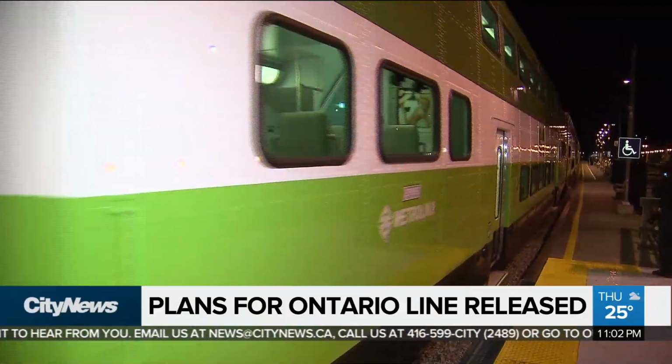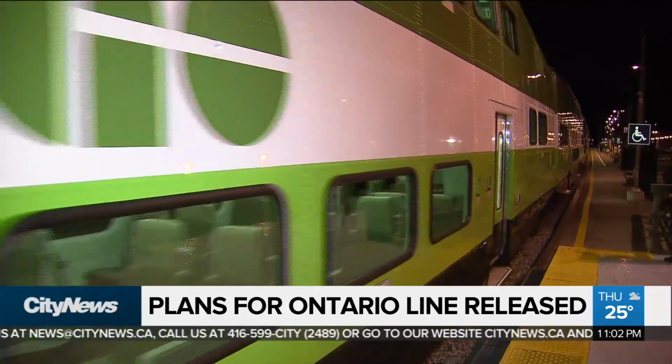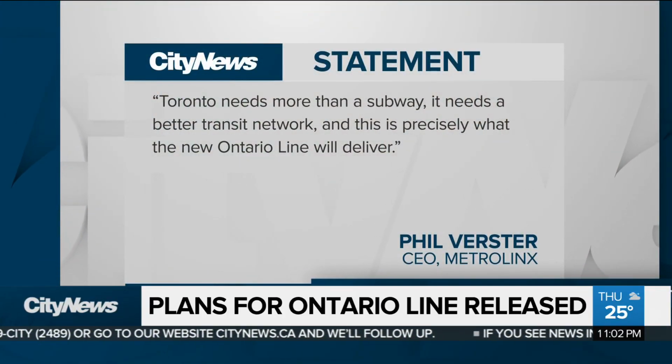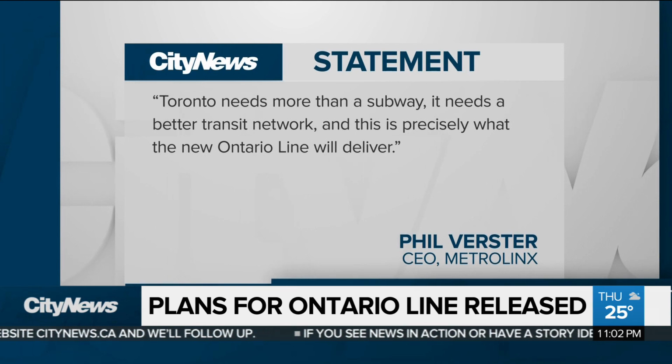Metrolinx, a government agency, wasn't available for an on-camera interview, but referred City News to the online blog where the CEO was quoted as saying, "Toronto needs more than a subway, it needs a better transit network, and this is precisely what the new Ontario line will deliver."